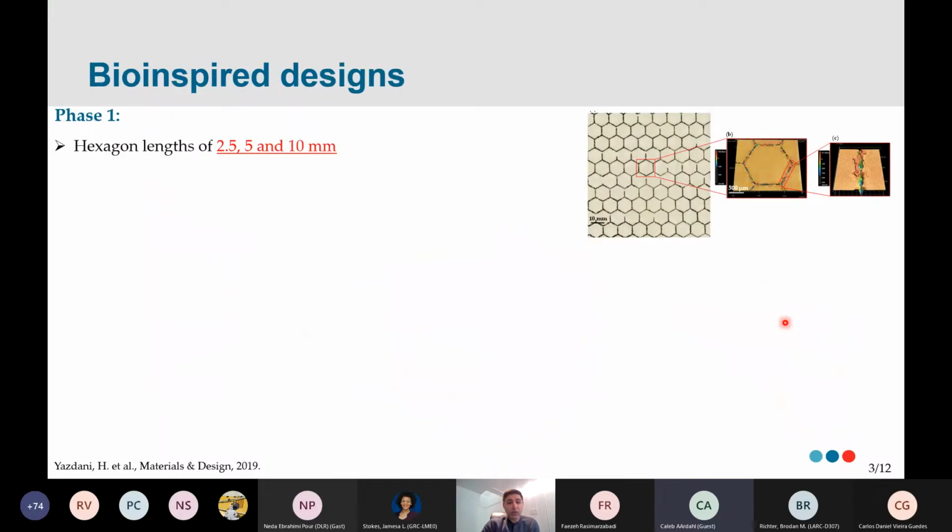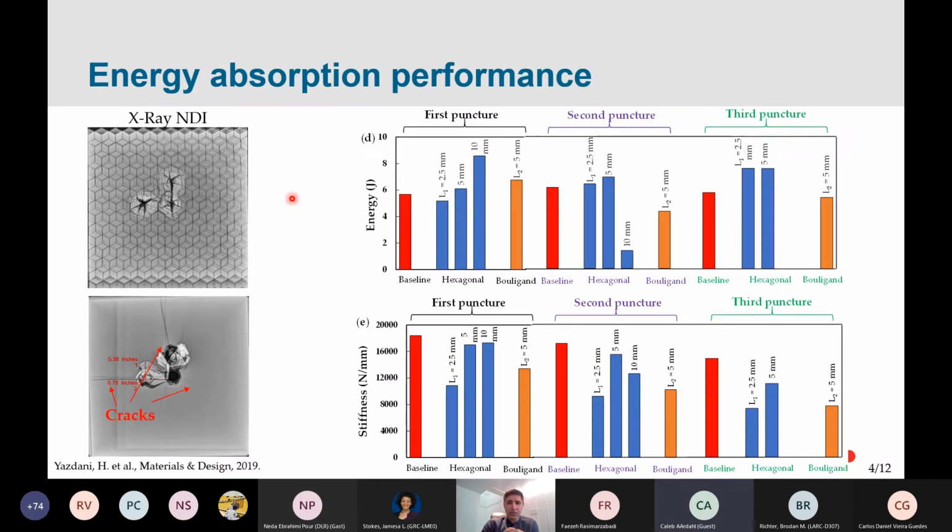So we started from mimicking nacre. Obviously, we start from hexagons. And we were thinking, let's find the optimal length for the hexagon. Optimal from this point of view, we want to increase the energy absorption of the bioinspired ceramic versus the plain one. The plain one is the same multi-layer ceramic without any shape. So we manufacture hexagonal ceramics with 2.5, 5, and 10 millimeters. And then we perform a low velocity impact test at 3 different locations to evaluate the toughness and stiffness of the system. So let me show you some results here.